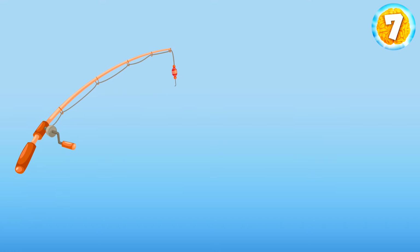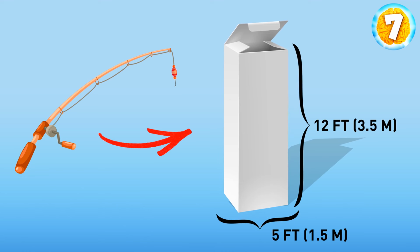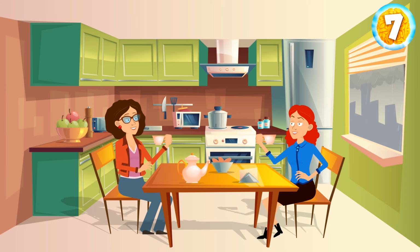Esme was very good at geometry. She advised the witch to put the rod in a 12 by 5 foot box. Diagonally, it fit perfectly.